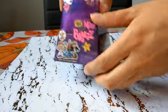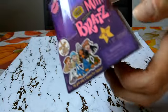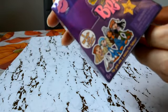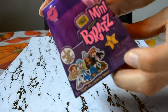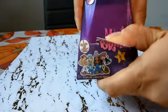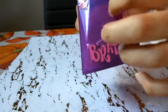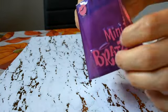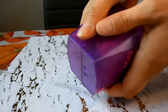Okay, this is a little bit different for Beauty for the Win, but I thought I would share it. They have cosmetic ones too, but this one is just the Mini Bratz. Mini Bratz by Miniverse Series 2. Let's open it up. First of all, let me just say that I love miniatures. It comes with 2 dolls, so let's see what we get.